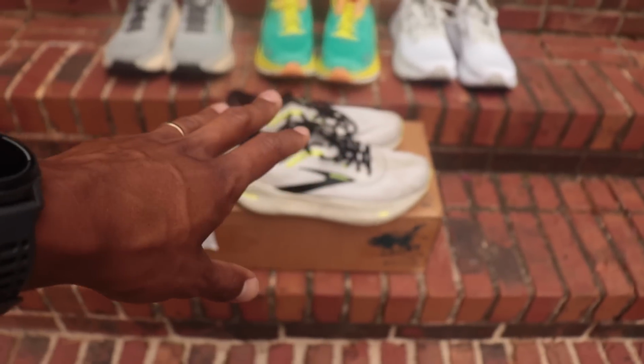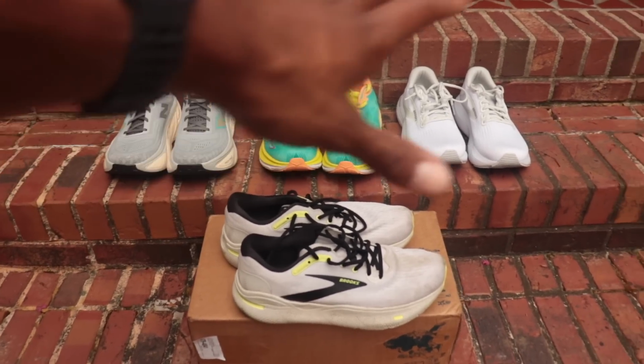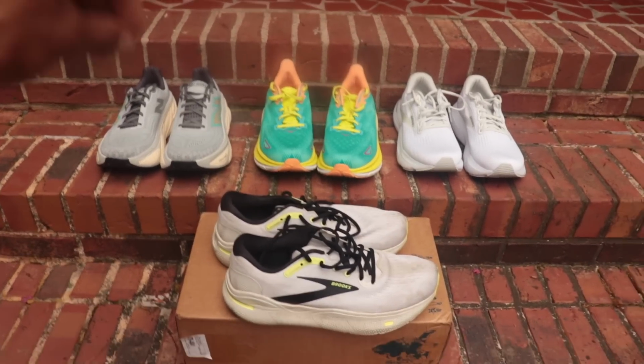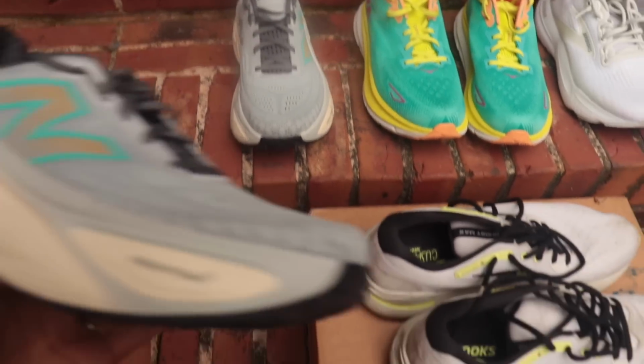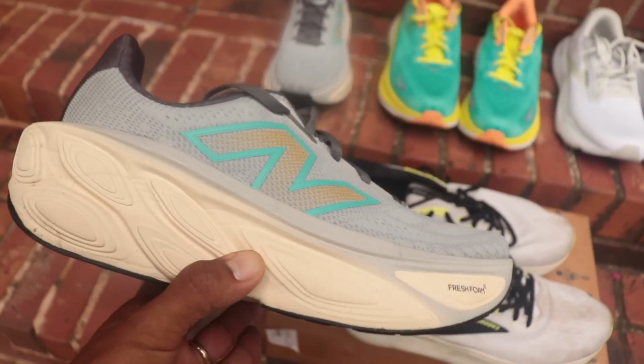Alright guys, so before we open the box here, I wanted to show you the shoes we brought out to display on the top. So these are some of my favorite Max Cushion shoes, also your favorite Max Cushion shoes, and then the other shoes in the Brooks lineup. So the Mach 6 V5. This is a complete banger. This is my favorite Max Cushion shoe of the year. It's amazing for running. It's amazing for walking.